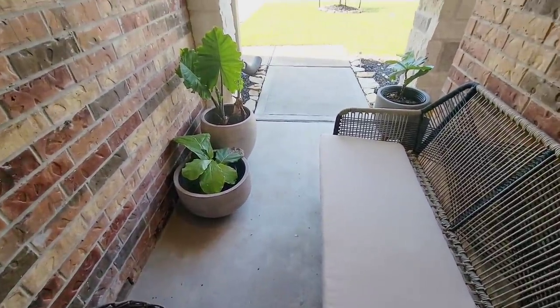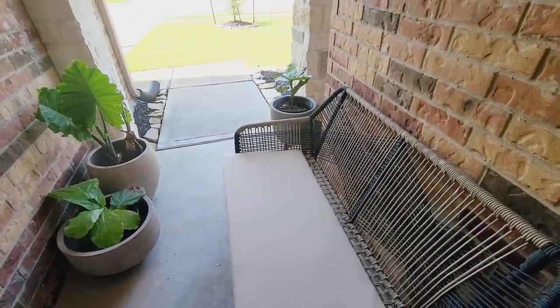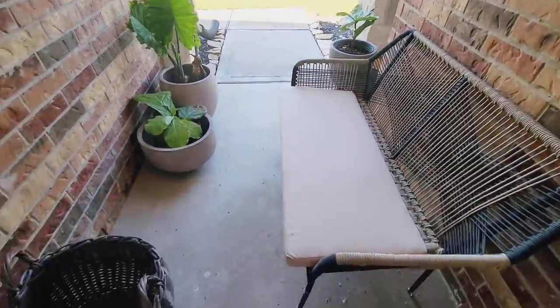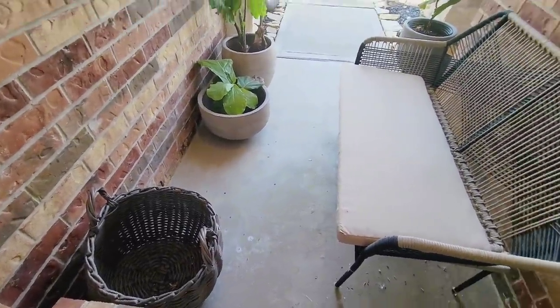And the planters were about $20 a piece. The gray one was $24, the Ross, and then these were $20 a piece. And the basket I got from Kroger.